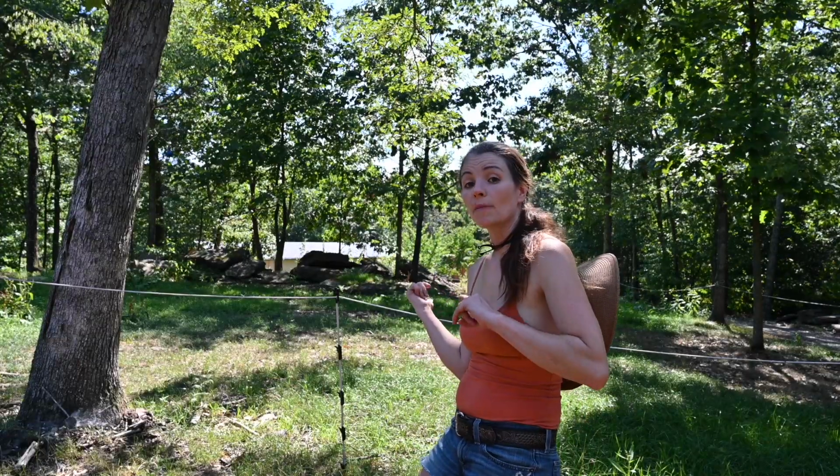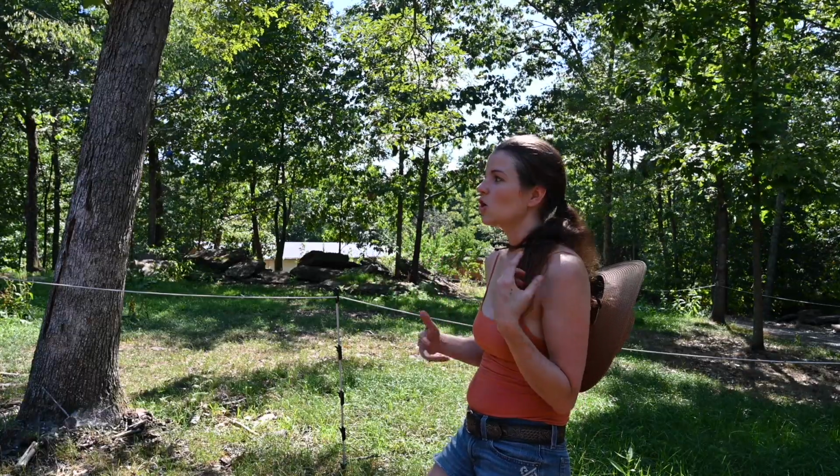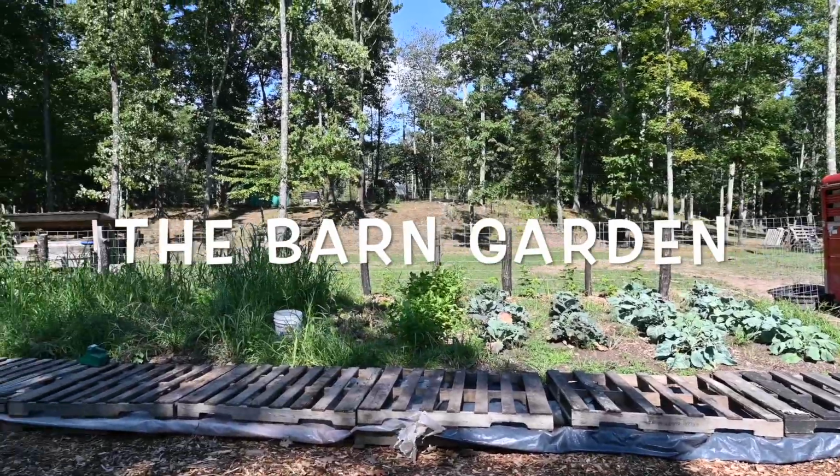So this is one of our small pastures. We open this up for the animals so that they can graze during a day. It takes a long recovery period, so we don't use it very often. Our barn garden.